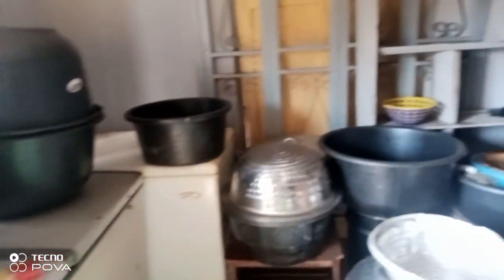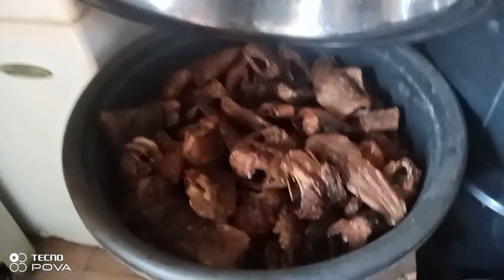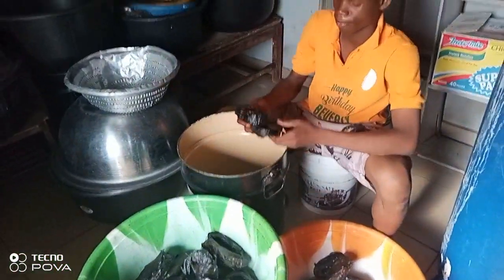This is our fish. You can see all this covered. Okay, this side is not fish. I had to cover them anyway. This side is Asa fish. Customer's croaker fish.